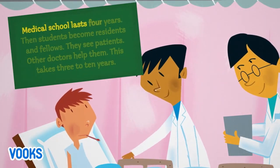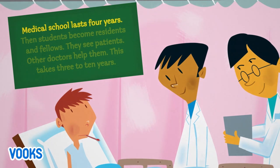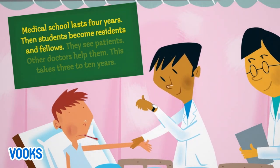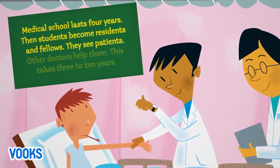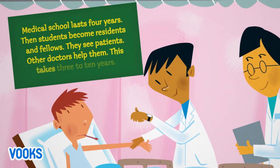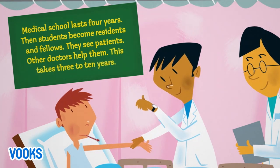Medical school lasts 4 years. Then students become residents and fellows. They see patients. Other doctors help them. This takes 3 to 10 years.